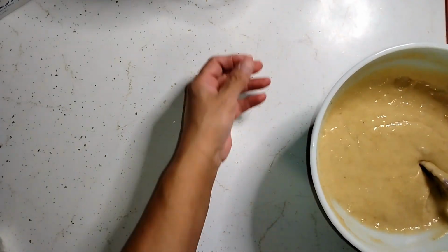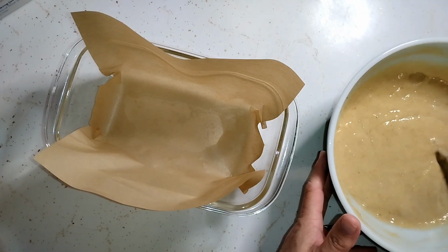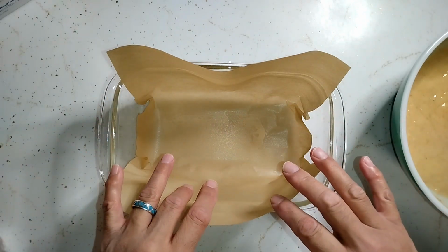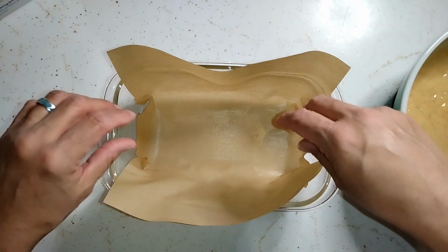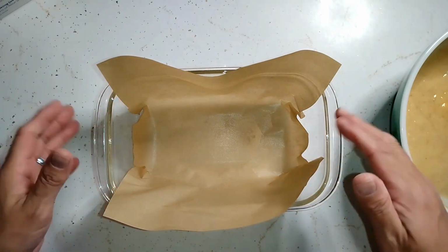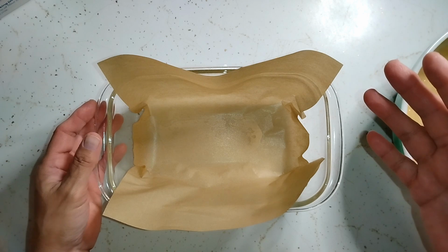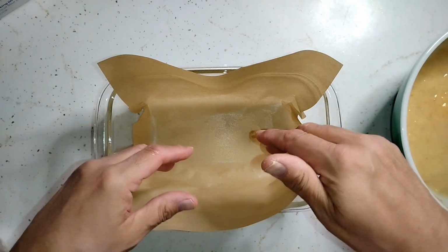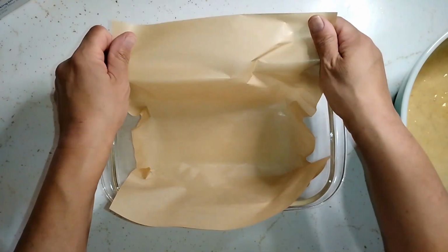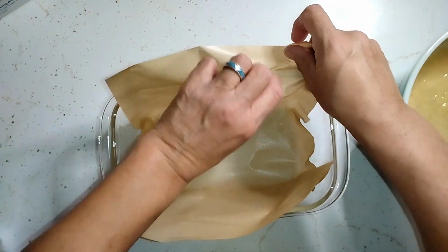Okay, so I'm just reading the box here. The recipe calls for an 8x4 loaf pan. This is actually closer to a 9x5. And this was gifted to me in friend mail as well. It came in a set of 3, I think it was. The other 2 break down and fit in here. So I'm just going to pour this in now.